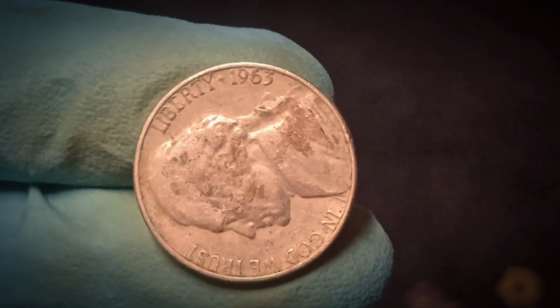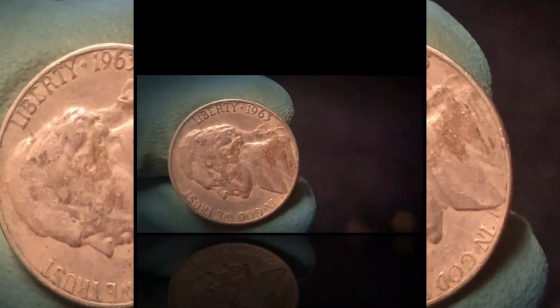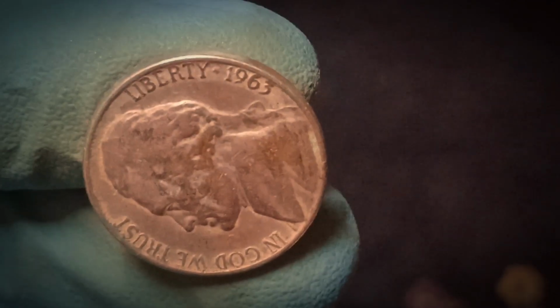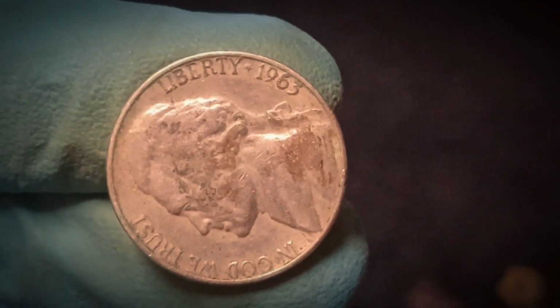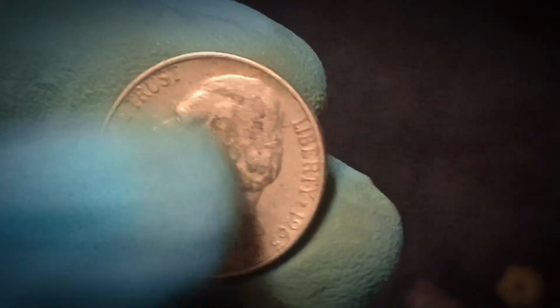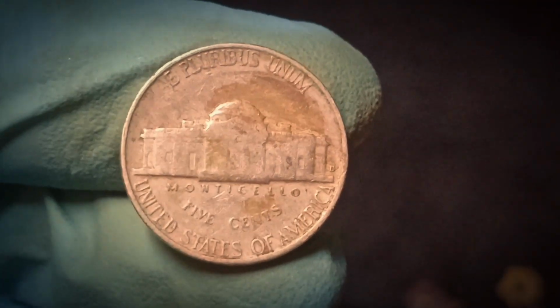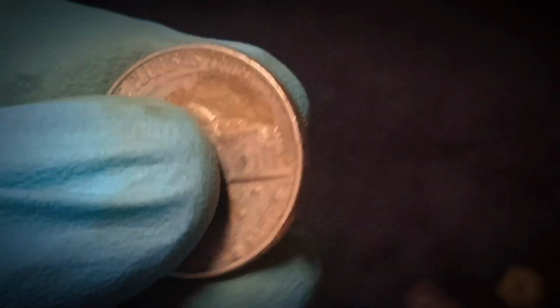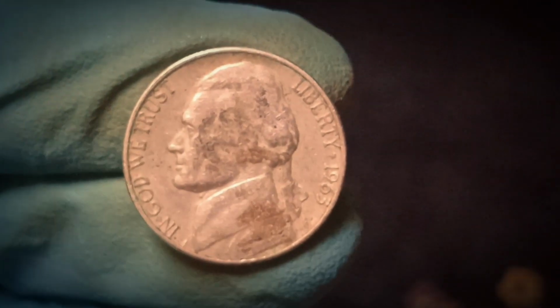In 1963, the United States Mint was running full throttle. The Cold War was intensifying, the economy was bustling, and coins were needed in large quantities for day-to-day commerce. The Jefferson nickel had been in production since 1938, replacing the Buffalo nickel, and while it wasn't the most glamorous coin in circulation, it was crucial, used in vending machines, parking meters, and for countless everyday transactions.